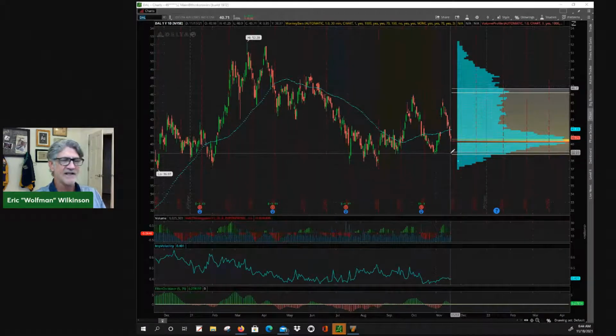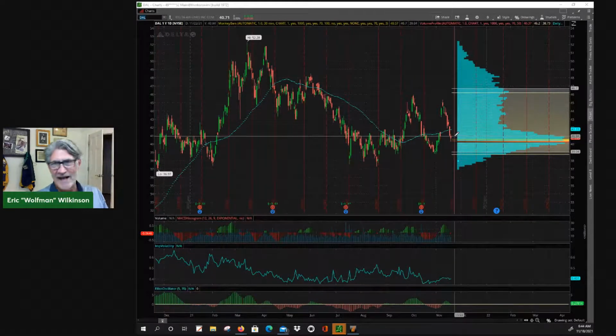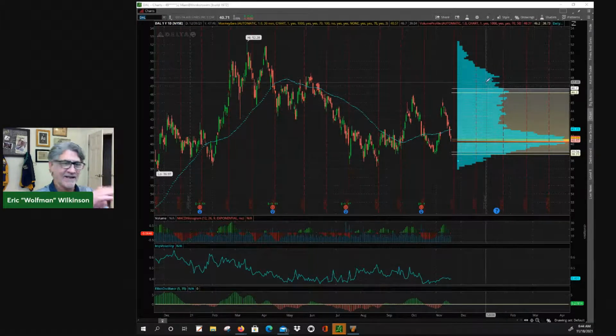I was expecting to test this value area low off of this chart pattern setup. We got a bit of a topping pattern there, but no confirmation. I got in a little bit early. The next day it popped to the upside and got the shorts on their heels. And now we're starting to come back down to the point of control after all of that is said and done, and the theta has come out of everything on this trade.